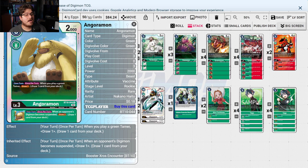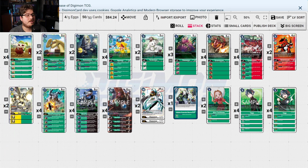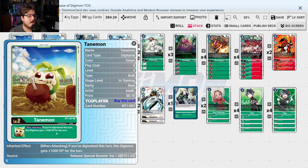And then you have Angoramon. So when you play a green Tamer, draw a card. Helps you out, especially since you get some free value out of this. And then when an opponent's Digimon becomes suspended, draw a card. Definitely gets you the value you need. And then Tonemon.